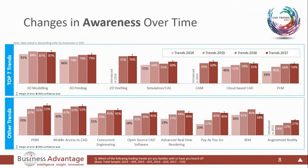So keeping with awareness, we're now going to look over the last 4 years as an historical view, if you will, or trend on awareness. So we're looking backwards over time. If we look at the chart, one thing that immediately sticks out in terms of the change of awareness, if we go to the bottom row and the third from the end on the right-hand side, pay-as-you-go, the awareness of pay-as-you-go as a licensing model has doubled over the 4 years we've been running this survey.